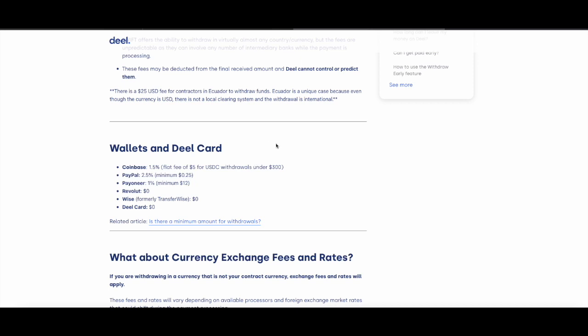Now, depending on which of these you use, this might be good or might be bad. So, for example, if we were with a trading company that didn't previously support crypto withdrawals, well, now you can get crypto because you can do it. You'll be getting your money in Deel, and then you can elect to withdraw it to Coinbase. So you do have to have a Coinbase account, obviously. So plus sides there, you have some options. Downsides, you're going to pay a bit of a fee on it.